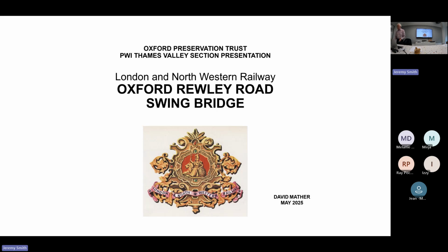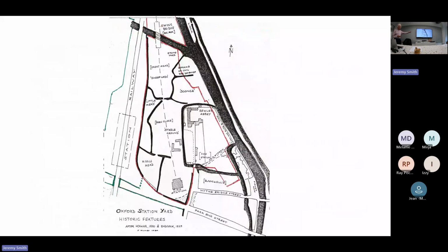And you'll see on the map, sorry, I'm talking, and that is the site of Rewley Abbey. I don't know how you lift the picture up and down, but the bridge is just there, and this is the complete site that the railway bought, and that's Brunel's railway there. And those of you that remember Oxford Station in the 1980s, that's all we actually had, and the rest of this was the derelict Rewley Road Station site.